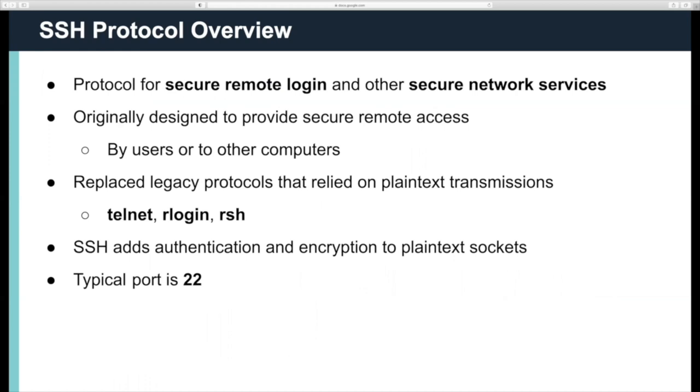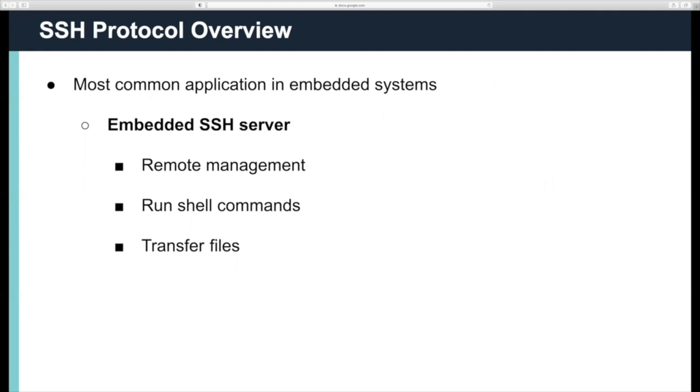This protocol is designed for secure remote login and other secure network services, and designed to provide secure remote access by users or to other computers. It replaced the plain text legacy protocols like Telnet, rlogin, and RSH. And it adds authentication and encryption, and is typically used on port 22. So the most common use case for our customers is an embedded SSH server, so you can go in remotely and run shell commands or transfer files.